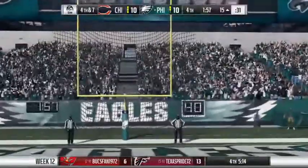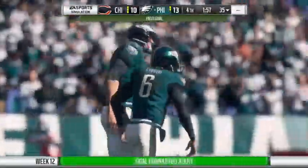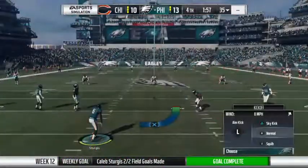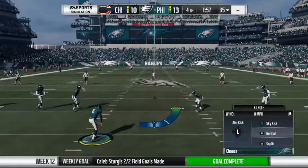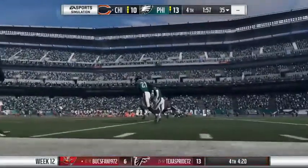And Sturgis able to knock it through. On the NFL scoreboard, they've gone to the 4th in Cincinnati. The Browns, they have scored again to add on to their lead. A win would be just their 2nd of the year if they could hold on. Now then, it's a big kick right there to give them the lead in the 4th.